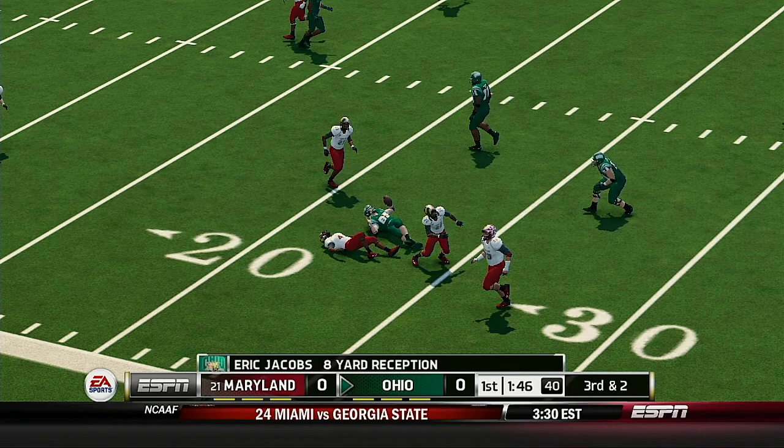And he's hit immediately. This guy has that innate ability to get just enough distance from a defender to make a completion possible. You don't see it from every receiver, but this guy's got it.